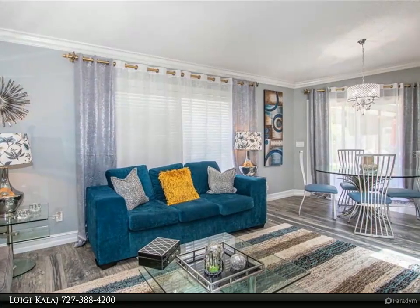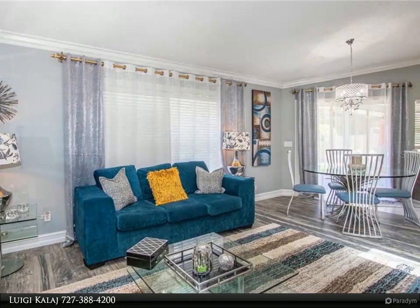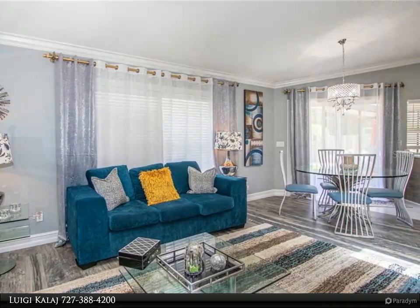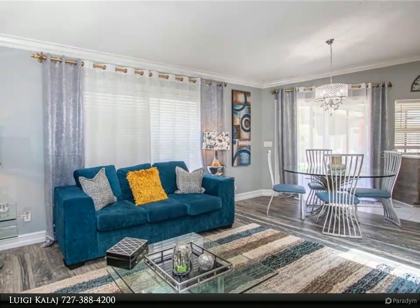Front yard is irrigated by well water, close to shopping, restaurants and parks, just minutes to Honeymoon Beach, Caladesi Island, downtown Dunedin, Howard Park and Tarpon Springs. 20 to 25 minutes to Clearwater Beach, 25 to 30 minutes to Tampa and St. Pete airports.